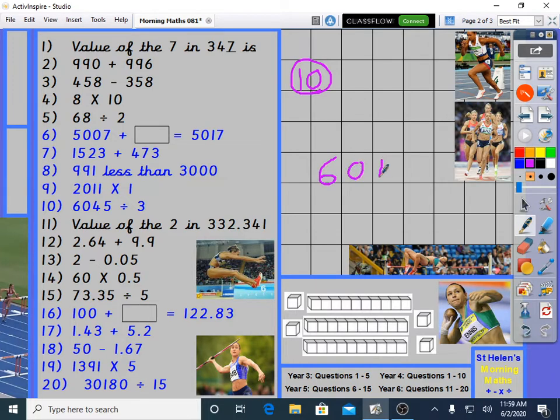6,045 divided by 3. For something this big, we'll use the bus stop method, usually in year 4. 6,045 divided by 3. How many 3's in 6? 3, 6. My finger said 2. How many 3's in 0? None, because 3 is too big to fit into 0.